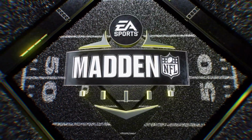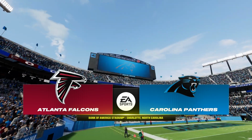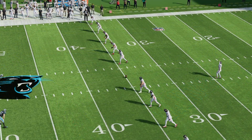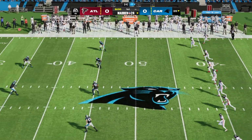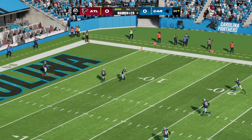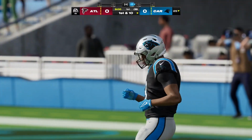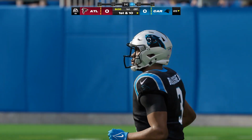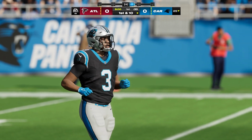EA Sports coverage of the National Football League is in uptown Charlotte, North Carolina at Bank of America Stadium. Today we've got an NFC South matchup as it'll be the Atlanta Falcons taking on the Carolina Panthers. And we will not get a run back here to start. It's a touchback and it will come out to the 25. The Carolina offense about ready to go.